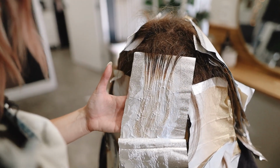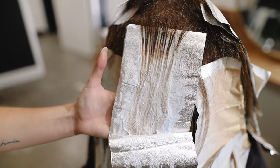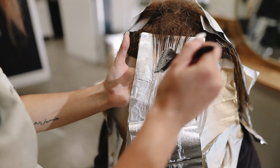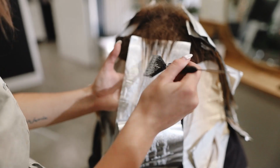We're getting some really good lightness in there. I'll move away the lightener so you guys can see. Just as a reminder, this was 25 volume with Olaplex, and when we moved around to the front, I did bump it up to 30 volume. This has probably been on for about 40 minutes now, and you can see we're getting some great light pieces.